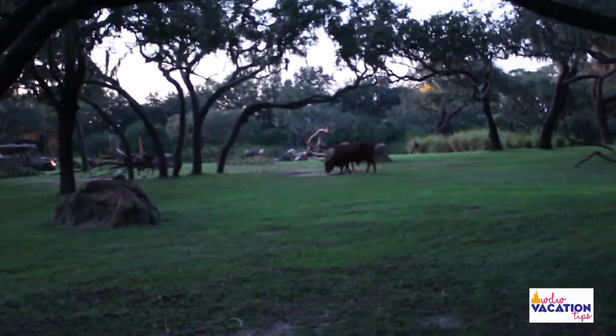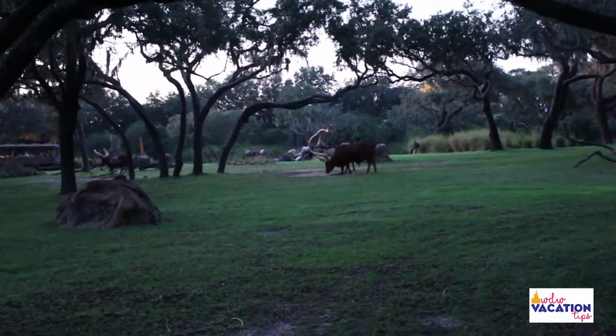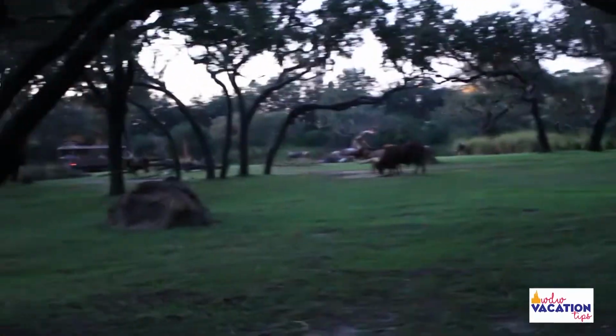We have got some springbok scattered along that way. The sunset or the wood.